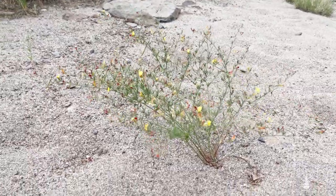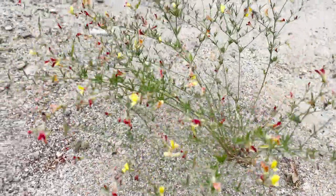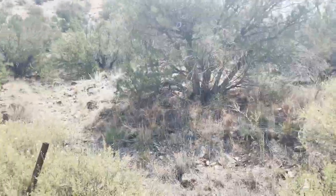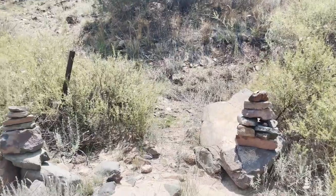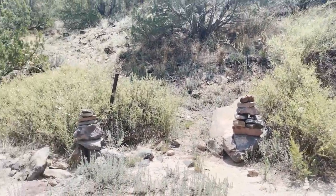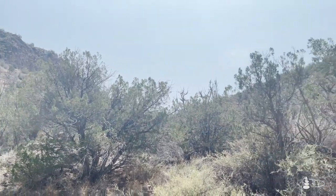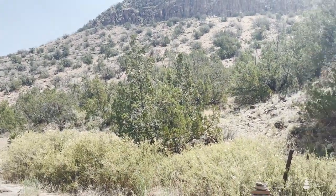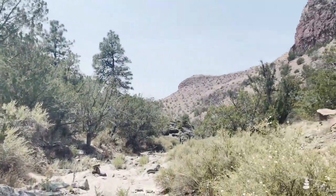So my guess is you could keep following this down and get to the Rio Grande. I may walk down there a little ways, but it's gonna be a ways back, so I don't wanna take too long. But yeah, I think the uphill on these switchbacks is gonna be worse than the one coming out of Frijoles Canyon. Dropped quite a bit more.